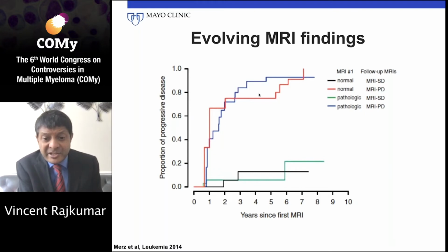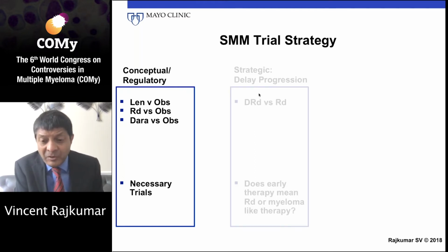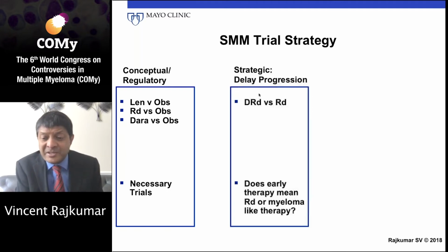Then we have the strategic trial. Can we delay progression better and improve outcomes better with the myeloma-like triplet? And as I mentioned, the ECOG trial is going on and others are going on as well. Finally, we are now starting to look at if early therapy delivered in a very effective way can actually even cure myeloma. Early results are available from CESAR, and the ASCENT trial in the US is ongoing. These trials are utilizing all of the treatment options we have early in high-risk patients to see if we can cure the disease.